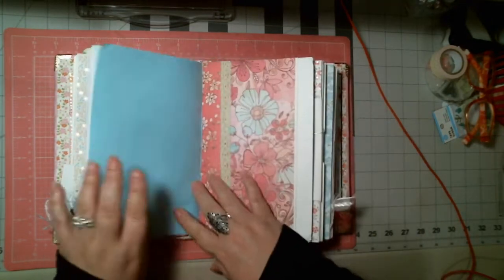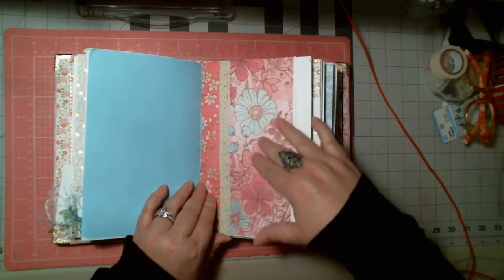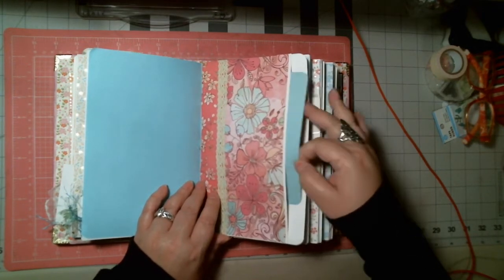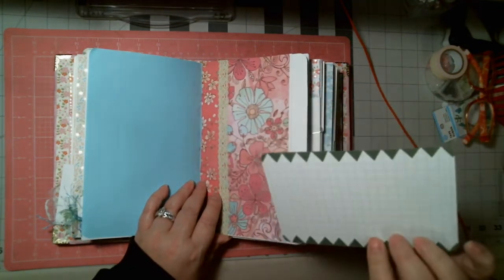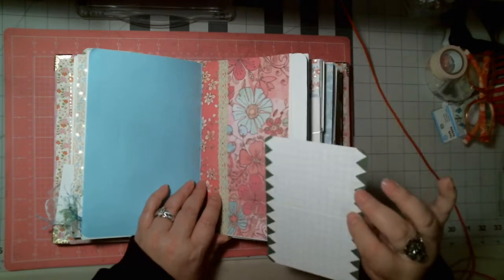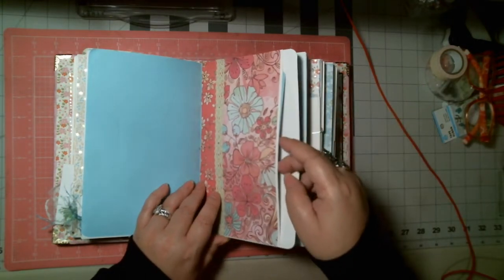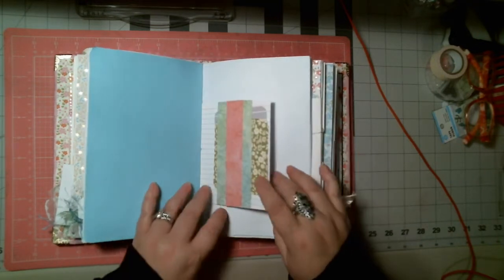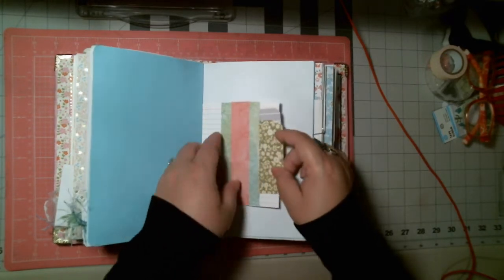And then there's a blue page, some pink and green. Very popular colors, pink and green. It's got a pocket right here, and it has an index card in here. Not an index card, a journaling card. And it has blue on one side and green and white on the other side. So it matches very well here. Very pretty.